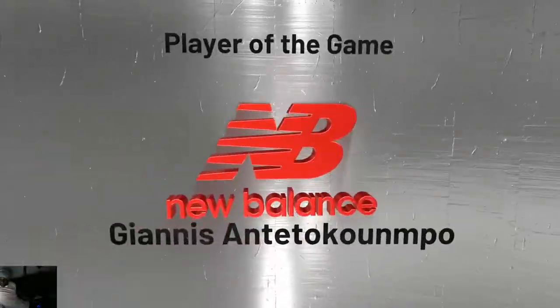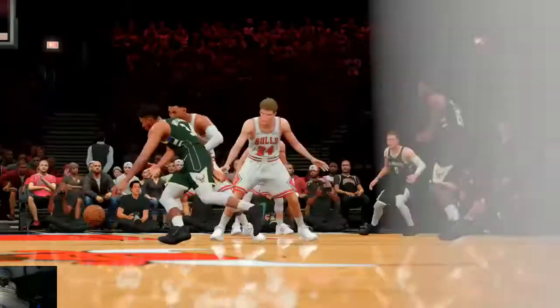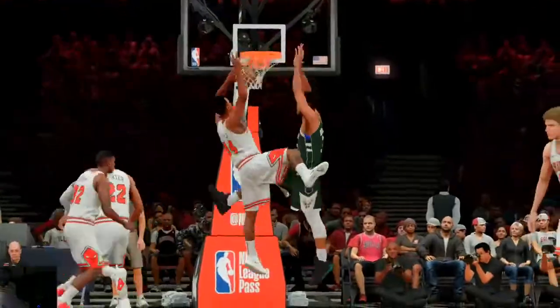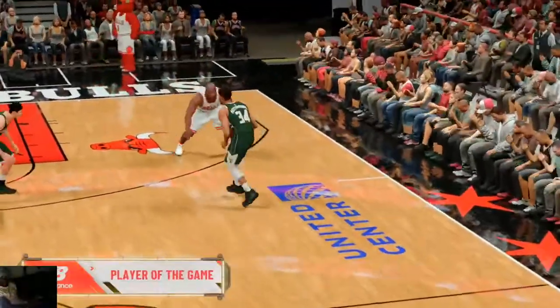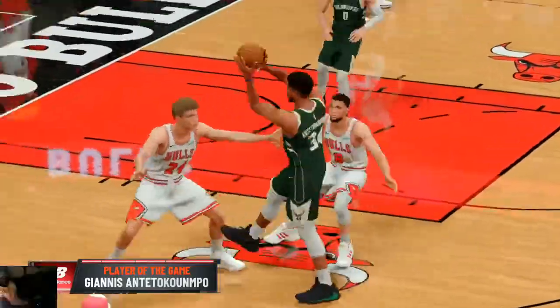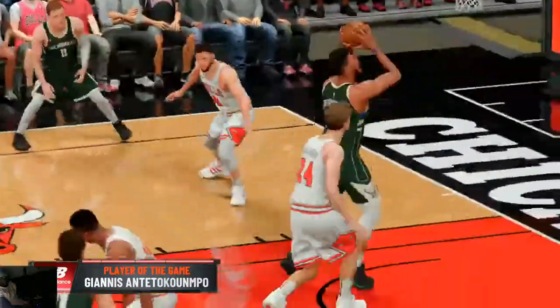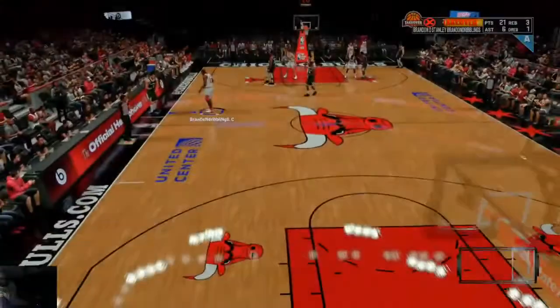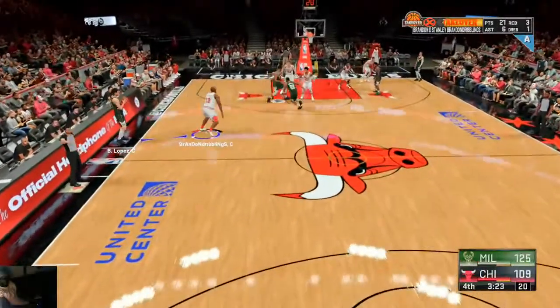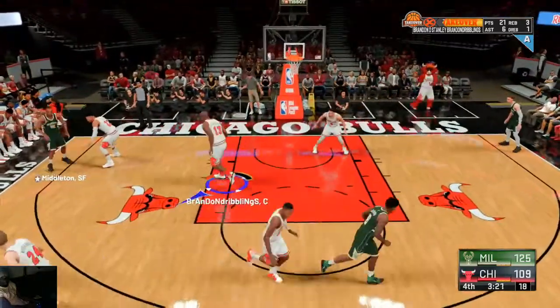And now we present our New Balance player of the game, Giannis Antetokounmpo. Yeah, and his performance has been a jaw-dropper. He must have been feeling great coming into the building tonight because once he hit the court, it was all working for him. He was in a zone. He silenced this crowd with an unreal display. His ability to drown out the noise and the hostility of an opposing crowd is pretty special.